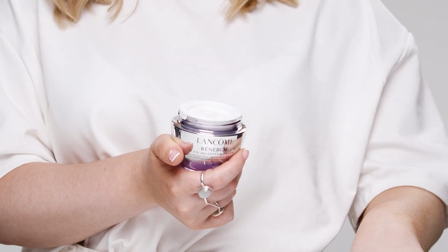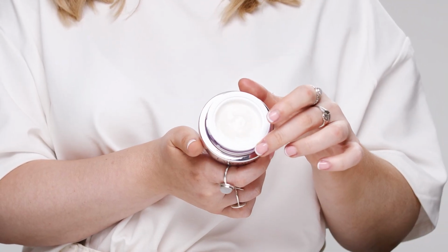Take your hygiene seal off, and then you've got that sort of buttery cream inside, which looks way too pretty to spoil, but I'm going to show you the texture. Firstly, I'm going to sniff it actually and see if it's got a smell. Ooh, so there's definitely a light floral smell there.